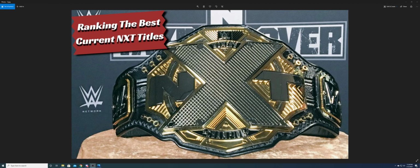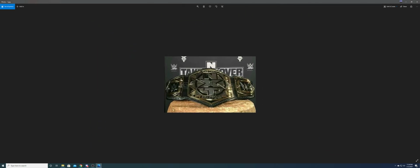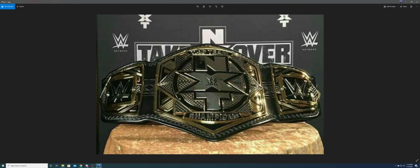So I'm going to start off with the NXT Tag Team Championship. Now, I think this is a really nice tag team belt design. It's not too flashy. It's perfect for a tag team title. But that's what I mean about it, though. It's not too flashy. It's nothing special. I do love the silver NXT logo in the front with this pushed-in palette, little holes. I think that looks really nice.